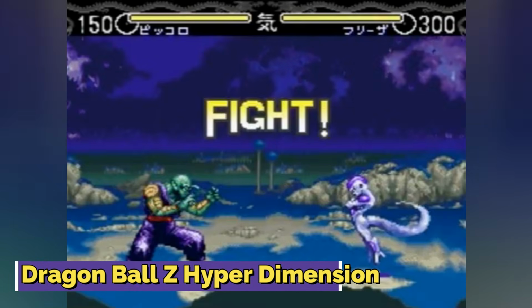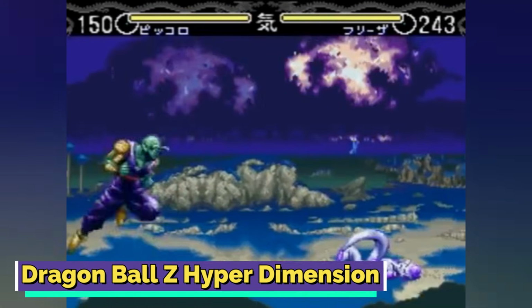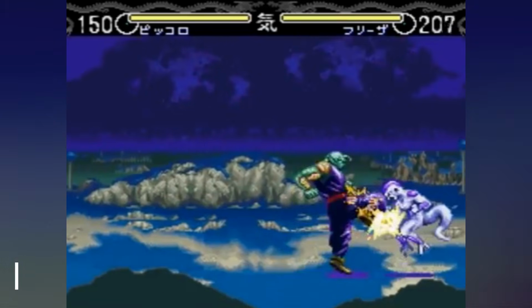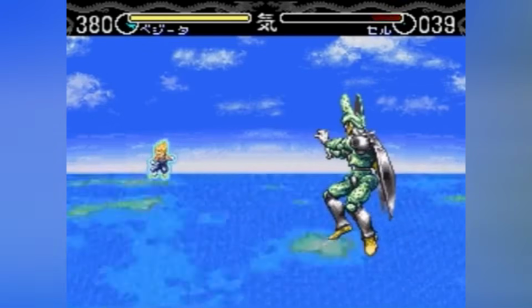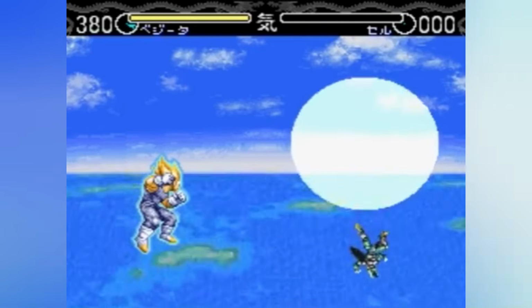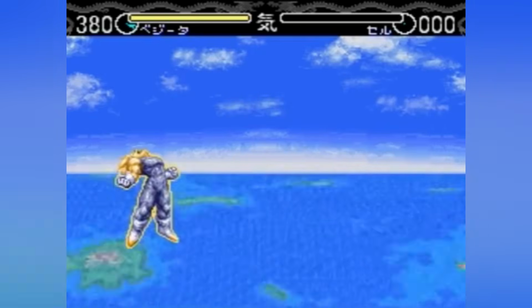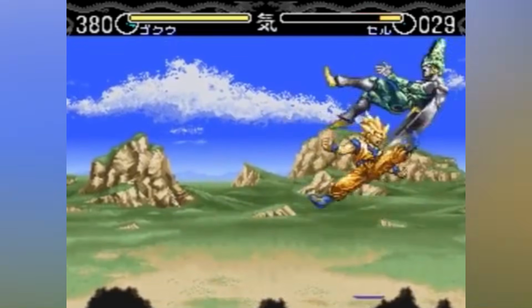Dragon Ball Z Hyperdimension. Dragon Ball Z Hyperdimension is one of the best fighting games in the Dragon Ball series, especially for the SNES. The game picks up in the second half of the Z series, taking players from intense battles against Frieza to the climactic showdowns with Majin Buu. Characters like Cell, Goku, Gohan, Vegeta, and Piccolo are all playable, each with their unique moves and devastating attacks.